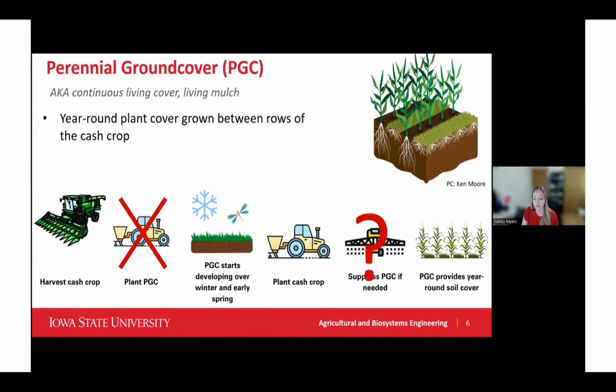There are some grass species that are being explored that go dormant in the summer or sort of self-suppress, and so they pose less of a yield risk to corn. Either way, this suppression step, we believe, could be more compatible than the termination step in annual cover crops, because you moved it from pre-cash crop planting in the annual system to post-cash crop planting in the perennial ground cover system, which might be less busy.